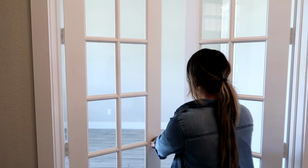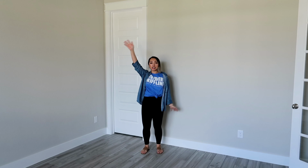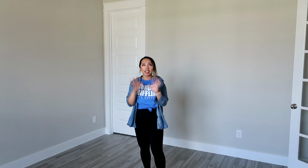Love the French doors here, and they open up into the office. I love the super high ceilings. I don't think you guys can really see, but our entire first floor has 10 foot ceilings. I am 5'1", so I just love how dramatic and huge everything is. I keep looking up, so my neck's gonna get strained over time. Hopefully I'll get used to it eventually.